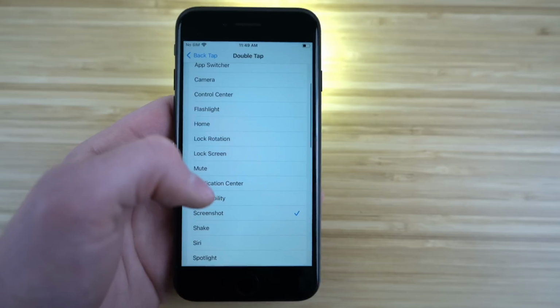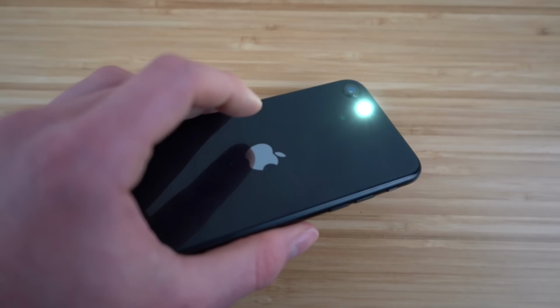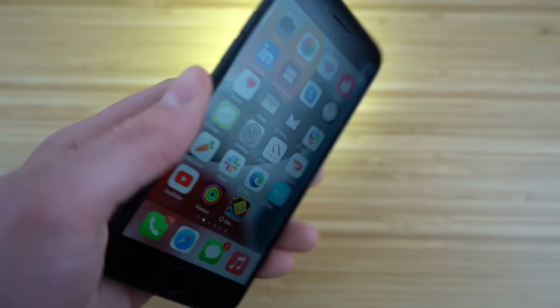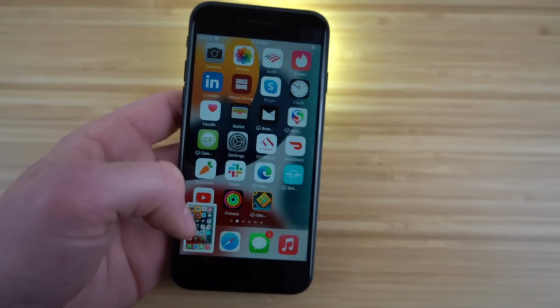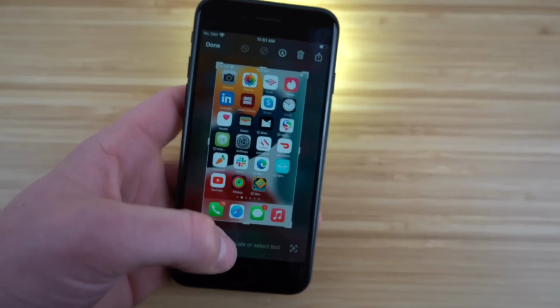So for example, we go to screenshot now. Basically what's going to happen is I'm going to double click the back of my iPhone like this. And you're going to see it's going to take a screenshot that's located right here. And this is another feature you can do on your iPhone's back tap setting.